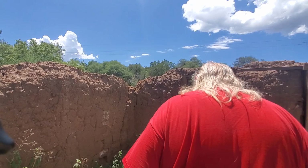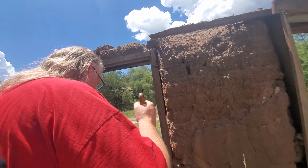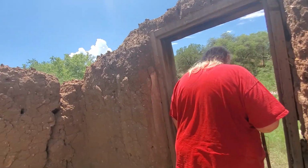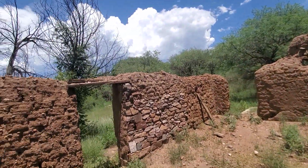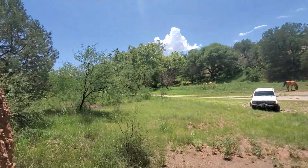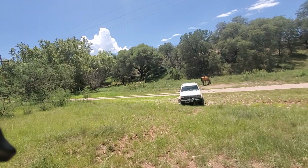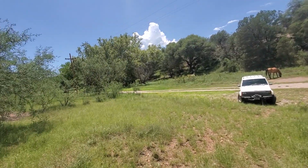Well, this is the Harshaw home site. So if you get to Patagonia, take Harshaw Road, which is on the west side of Patagonia, follow it up. It'll change at a paddle crossing from pavement to dirt. Keep going, and you'll find this place. And I guess there's 5, so let's find 4 more.